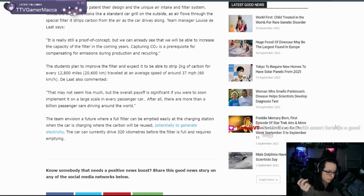Like if you're on a road trip, you're likely going to be wiping off your windshield anyways because of all the bugs you've probably killed along the way. So ideally, putting a place to empty out that filter with the charging station just makes it that much more efficient. And it can travel 320 kilometers before the filter is full and requires emptying. So they've already got the mechanic where the filter is reusable. So that's pretty cool. That's neat.